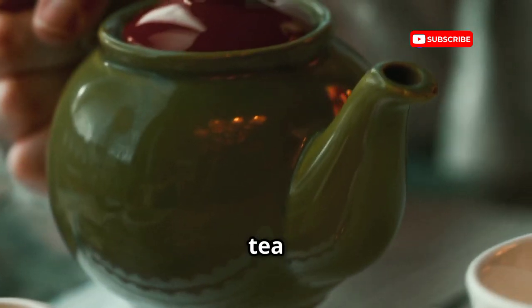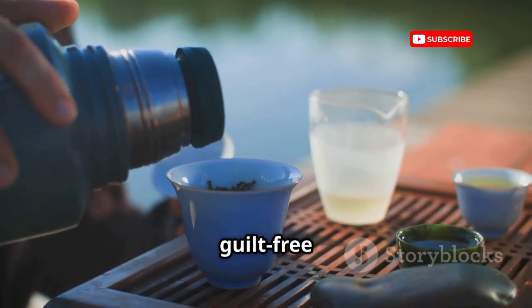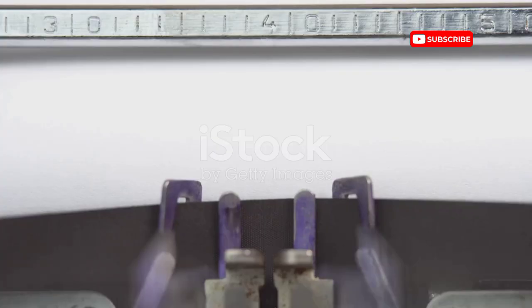Plus, green tea is naturally low in calories and sugar-free, making it the perfect guilt-free beverage to satisfy your thirst without sabotaging your goals.